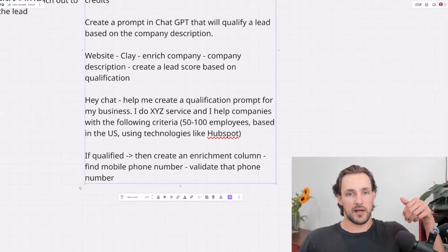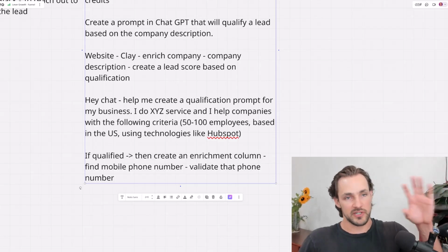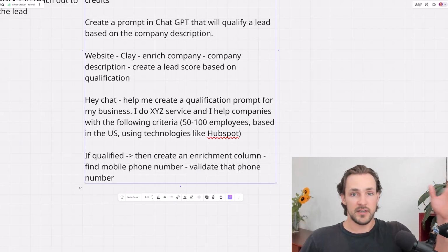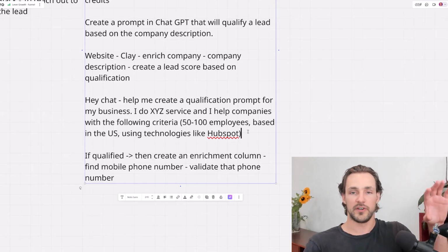Once you've had that reply, it then triggers the Zapier flow. The Zapier flow then pushes the data into Clay. And now you're in Clay. You have the LinkedIn company enrichment. You get the company data, and then you qualify that based on whatever your prompt is. And so that's going to give you a score.